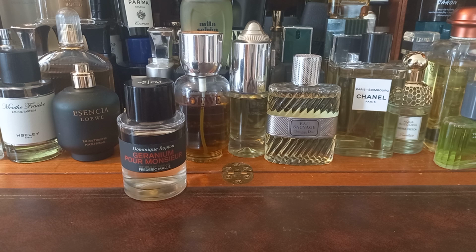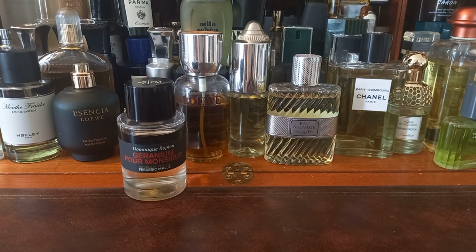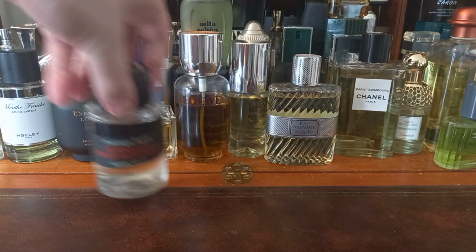But this is amazing. It's light, it's fresh, it's new. Every time you spray it on, it's like you've just come out of a cold shower. You know, you feel fresh. It's a brilliant fragrance, and I think I'm going to be wearing this again tomorrow because we're supposed to be getting a heat wave here in the UK.